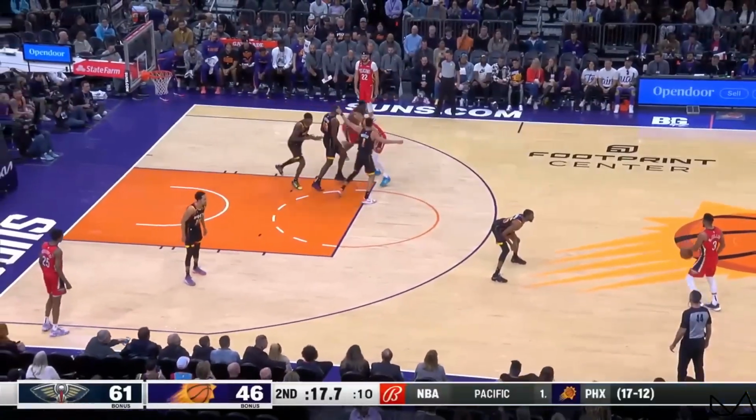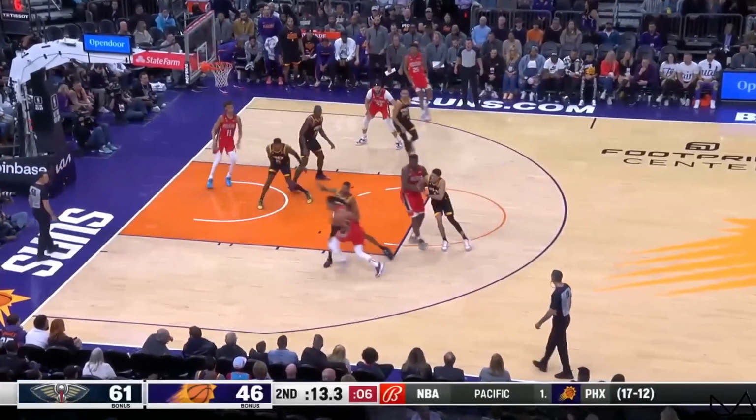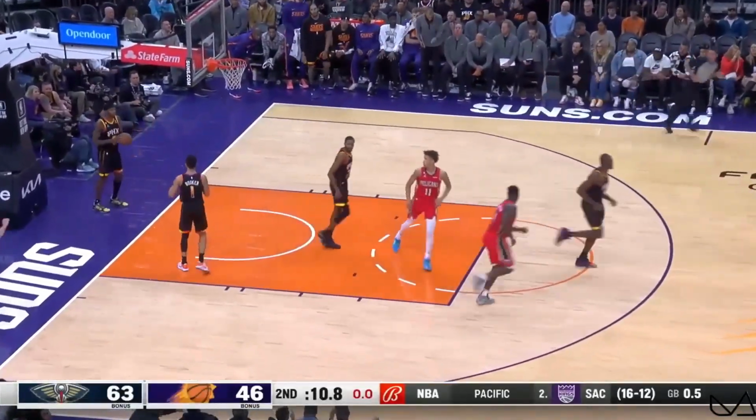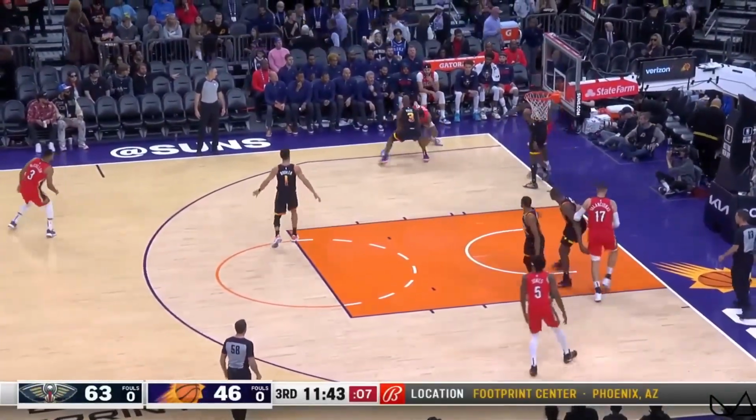Right now, the Suns really don't have anybody. McHale did get into double figures here. Yeah, 18 bench points for New Orleans. The Suns with 6. McCollum able to sneak baseline. That's too easy. Bench has been outscored 18-6.